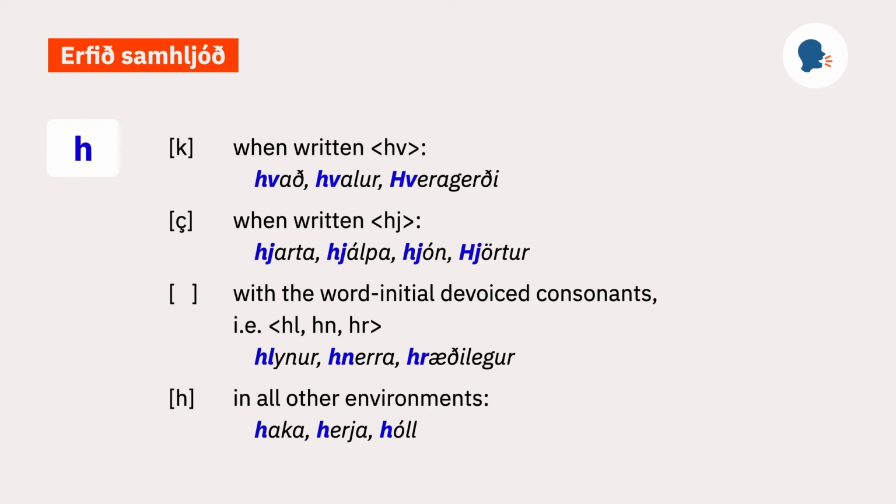Then we have H, which has 4 pronunciations. The first, which we've already seen in some of the conversations we've looked at, is a K sound, and that's when it's written as HV. Hvað, hvalur, Hveragerði. The next one is when it's written as HJ. Hjarta, hjálpa, hjón, hjörtur.